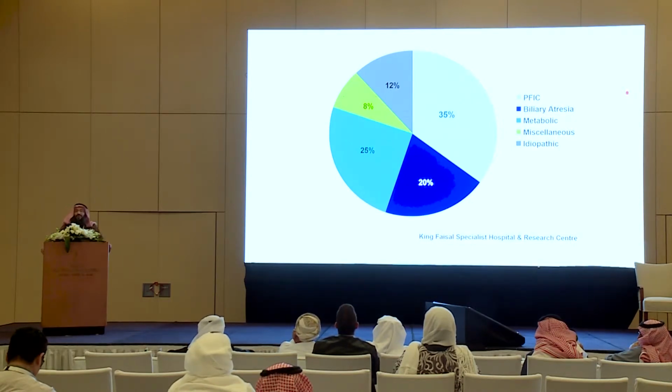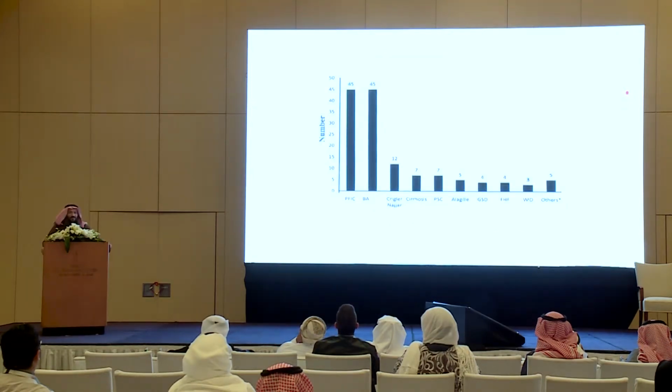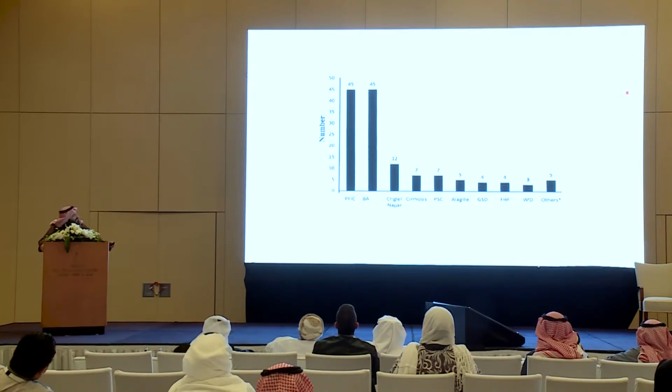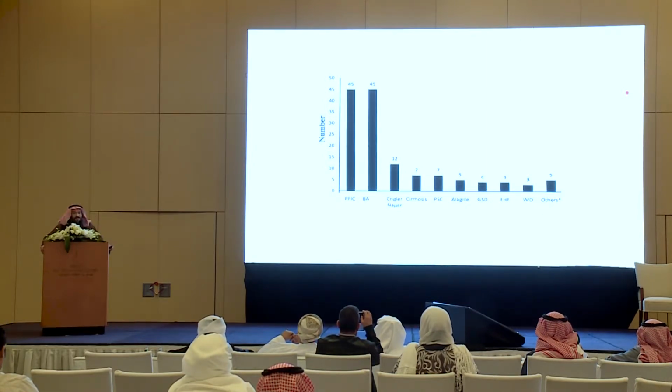So what is the common indication for liver transplantation in our country? It is not biliary atresia. And this was published by our colleagues early in military hospital. BFIC is equal to biliary atresia. But we have another list of genetic diseases leading to liver transplantation.